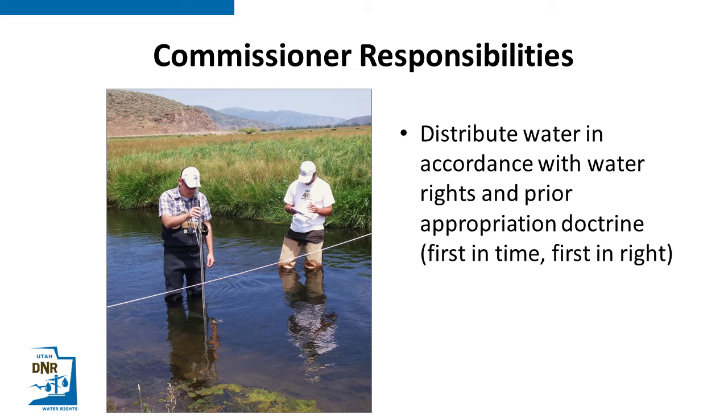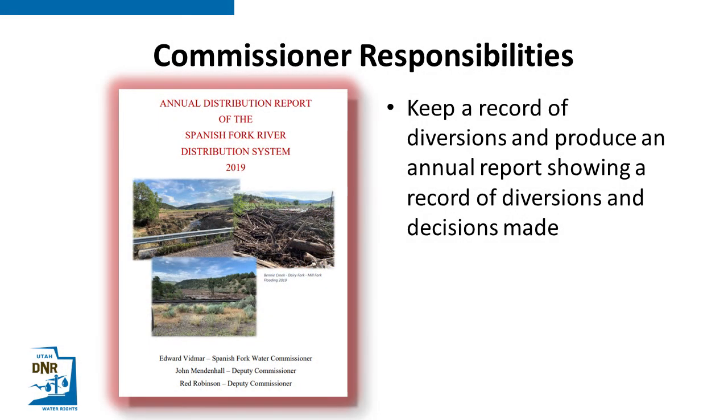Now let's talk about what the commissioner does. He or she divides up the water using the doctrine of prior appropriation. First in time, first in line, right? So the water rights with the earliest priority date are the first water users eligible to receive their allocation for the day. The commissioner measures and tracks how much water there was every day and who diverted it and how much they diverted. The commissioner publishes that information in an annual report.